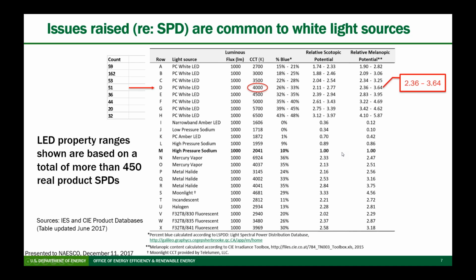So if we look at the 4000K LED products in the table, the range of products underlying these values have somewhere between about 2.4 to 3.6 times the ability of high pressure sodium to stimulate the IPRGCs. Incidentally, this is the value that I said that you saw earlier. If you go down to the 6500K, you'll see that's where you find that 5 times value that was cited in the AMA result.